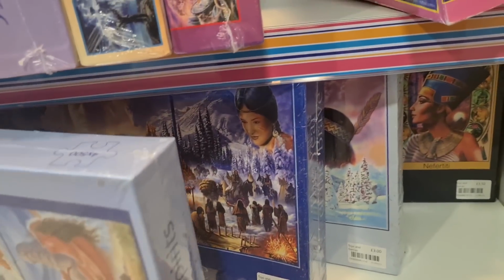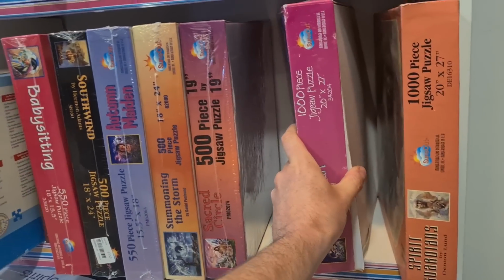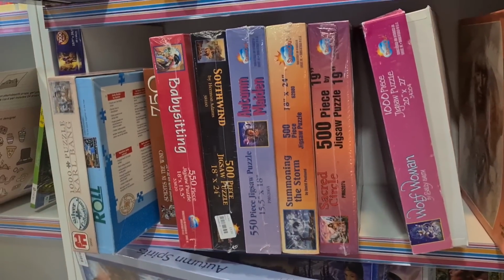So it looks like someone has had a massive jigsaw clear out. There's loads of these fantasy style mythical jigsaws. Only 2 of them have been opened. This is the type of thing that you show a little bit of interest in once for like 2 seconds and then everyone is buying you one for your birthday and Christmas forever. And they all end up here.